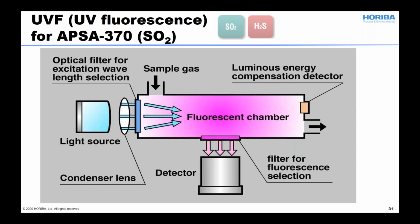For SO2 and H2S measurement, UV fluorescence is used. When a sample is irradiated with ultraviolet radiation of 215 nanometers, SO2 emits fluorescence, and the intensity of the fluorescence is proportional to SO2 concentration. And if your interest is H2S, we use H2S converter unit, and it is measured as SO2.